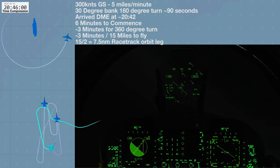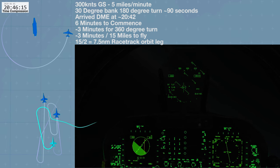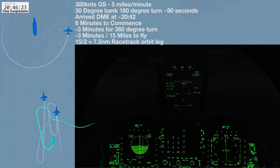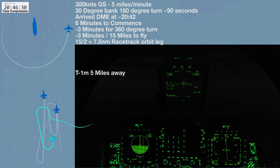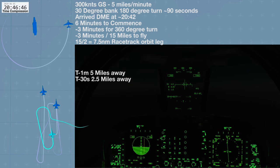Similarly, you could use this information to calculate when you'll make it back to the DME. We can further sanity check our maths as we get closer. By 1 minute 2 we should be 5 nautical miles away and 30 seconds 2.5 miles away.